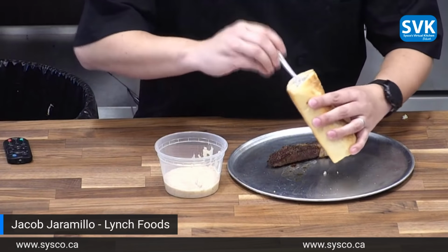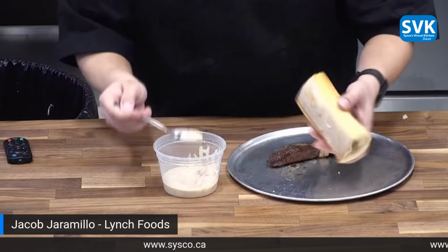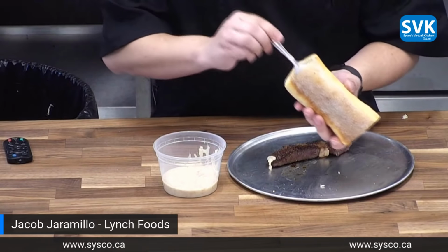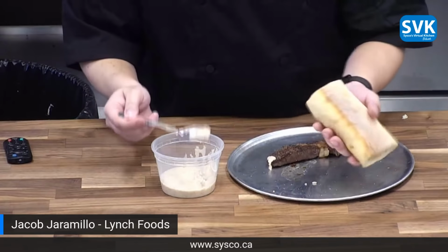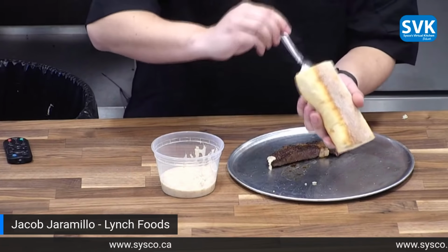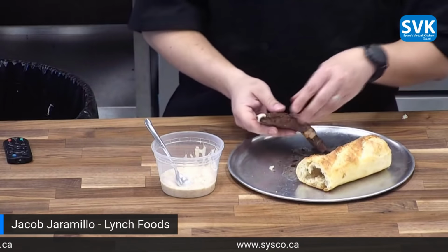I'm just going to give it a little bit of horseradish, so creamy horseradish sauce that we make here at Lynch Foods, and it's amazing. It's got nice little bite, and it works really well with beef, roast beef, anything that you would put horseradish in. I actually put it on oysters sometimes. Instead of just buying the grated horseradish, I like using it on oysters.